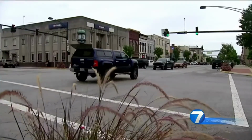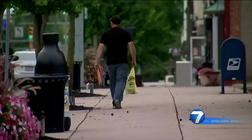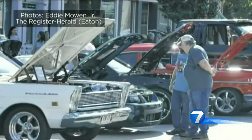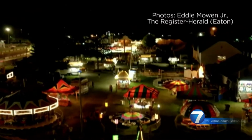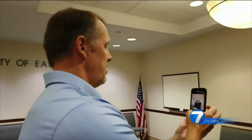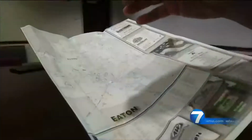Established in 1806, today 8,000 residents make up Eaton's charm and hospitality, including an old-fashioned downtown Saturday night car show, Preble County Pork Festival, and the Preble County Fair. After taking a few pictures with city manager Brad Collins, whose wife is a big News Center 7 fan, we were off to see some of the city's must-sees.